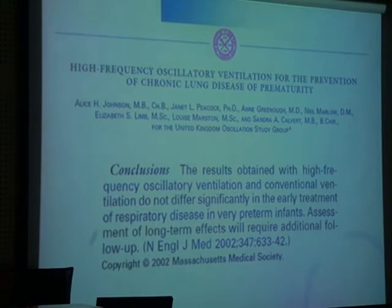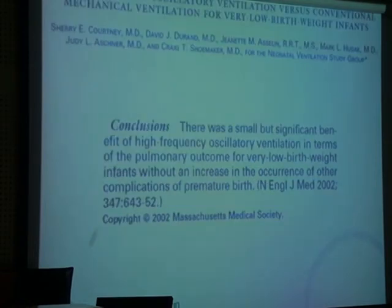Then this study came out talking about the prevention of chronic lung disease, using the oscillator proactively, and unfortunately they found that their results did not significantly differ from conventional ventilation. So using it proactively, they felt like it didn't help. I alluded to a little bit of this yesterday, because Sherry Courtney came out with another study published in the New England Journal that showed a small but significant benefit of high-frequency oscillatory ventilation in pulmonary outcomes, meaning BPD and those types of things, for the very low birth weight. She had a cohort of patients that were even smaller, and they actually benefited from high-frequency ventilation.